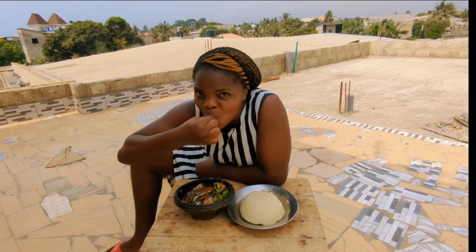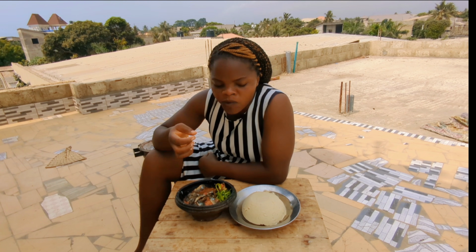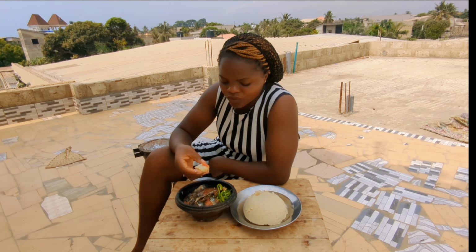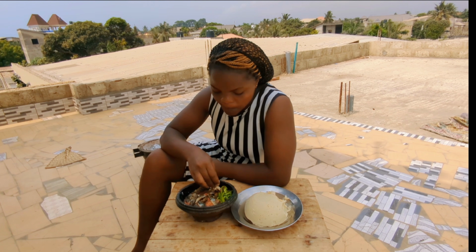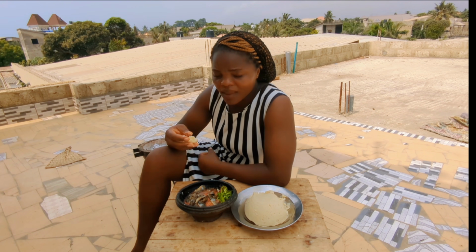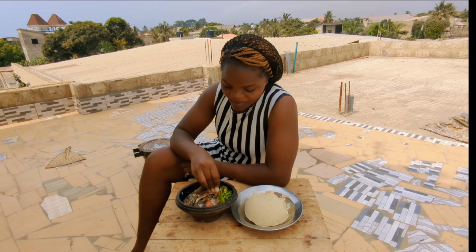Let's eat. This is the fried fish right here. Usually they have it in the small shops around here. It's so good. Salted fish. It was salted and fried, and it's really good. And if you feel like maybe this is not going to be good, I dare you to try the recipe. When you try it, you thank me later, I swear. Yeah, it's really good.